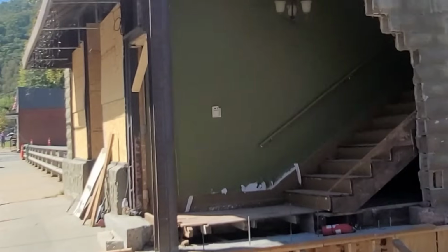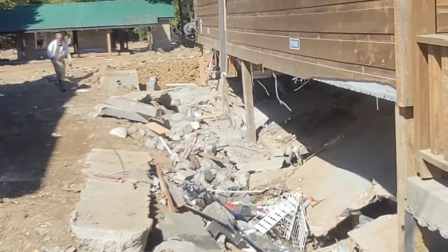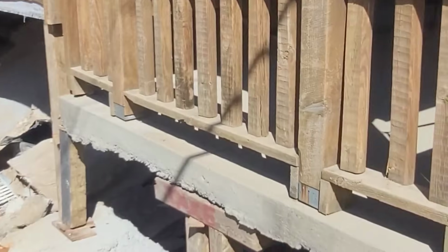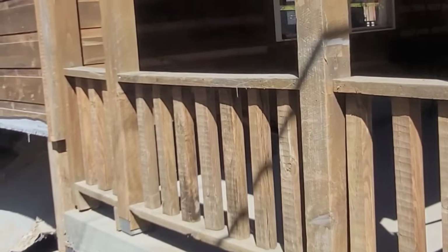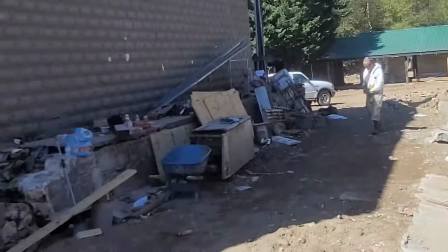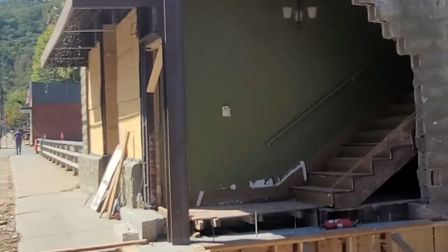So obviously they're putting that back. Had not seen this structural damage, so that is pretty significant structural damage there. They've got some shoring done. I'll get a picture of that here in just a minute, kind of superimpose it upon the old picture.